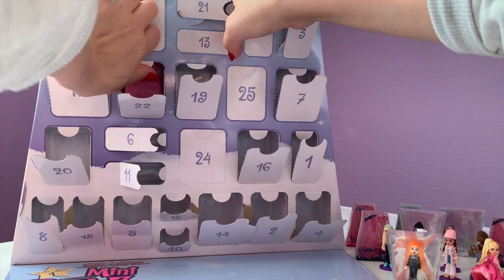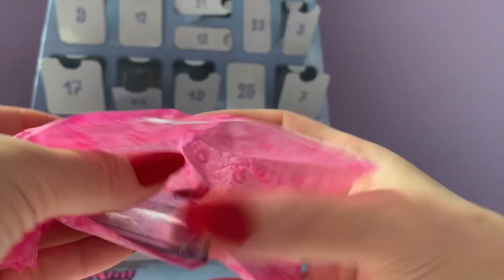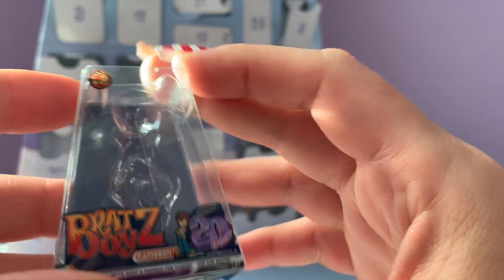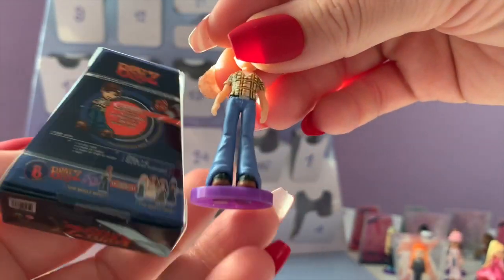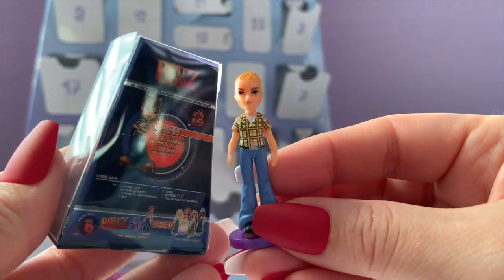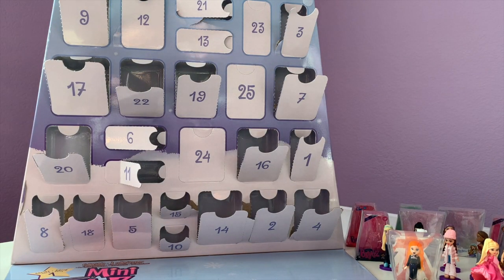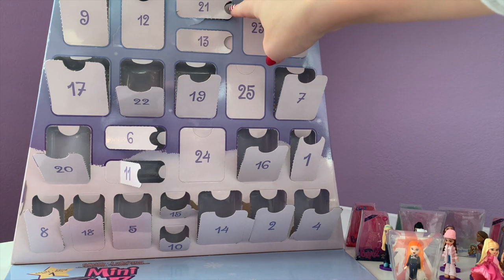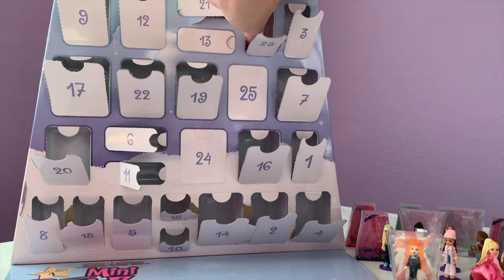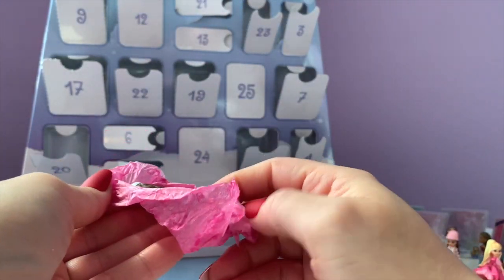Next is day 22. Let me guess, it's going to be an empty box for Cameron. And, yep. Empty box. Bratz Boys. For Cameron. Okay. Let me set this to the side for now. So we just did day 21. 22, now we're on to 23. It's a doll.